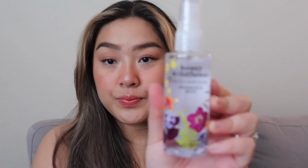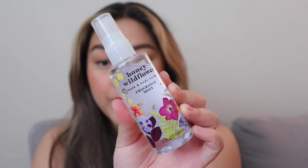So I actually want to start off with this. It's not a perfume, it's more of a body spray, and it's this Honey Wildflower fragrance mist by Bath and Body Works. If it'll focus, there you go.